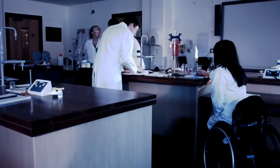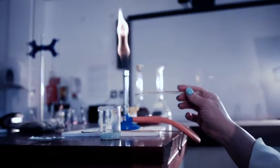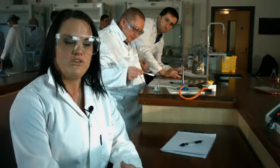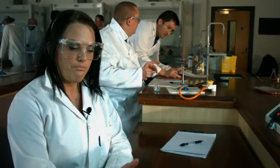I just really love science. I've always enjoyed chemistry and physics. I wanted to do my A-levels again because I'd never heard of the Access to Science course. It's a year long. You're doing the main subjects.